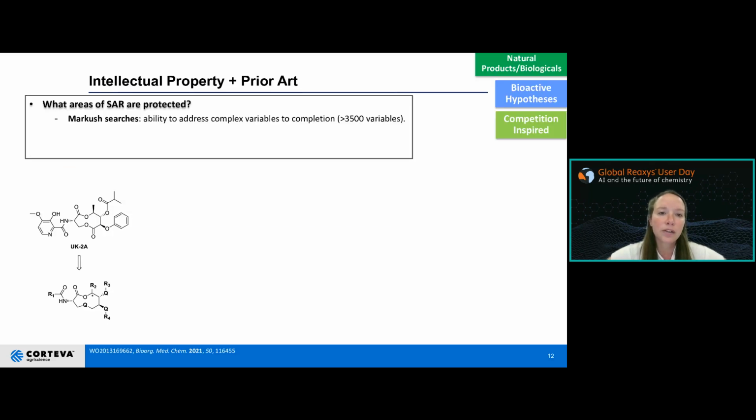So with regards to intellectual property, as we discover and develop a molecule, we want to explore the SAR, or the structure-activity relationship. And before we can pursue those, we need to do a thorough investigation to make sure we're not infringing on any other patents or to be aware of prior art. So the molecule on the left, UK2A, is actually a natural product, and we've launched several different fungicide products from this molecule and provided it as a source of inspiration.